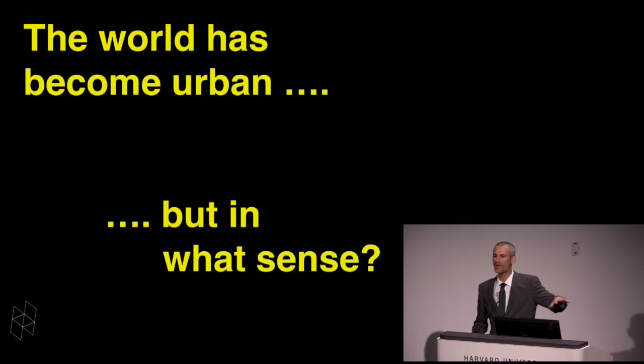But the notion that we live in an urban world, in some ways, I think it's fair to say we all pretty much take it for granted. But I want to ask the question, building on this reflexive orientation that I've just developed, in what sense is it really the case that the world is urban?